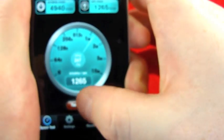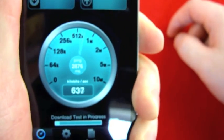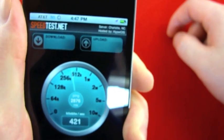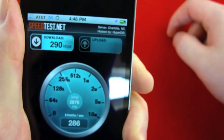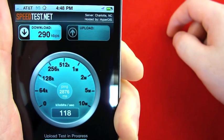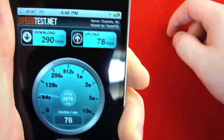So let's go ahead and run the speed test while holding the phone improperly. Keep those bars in there. You can see what we're getting here. 290 down, 78 up. That's pretty bad.